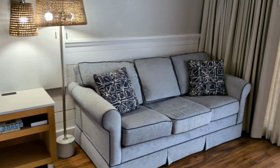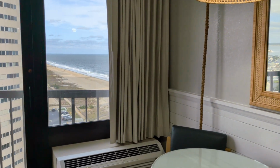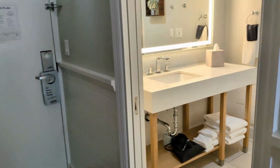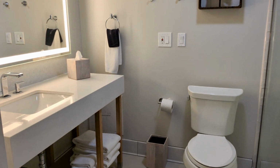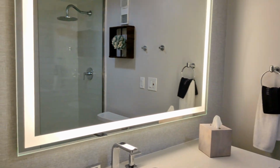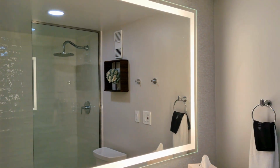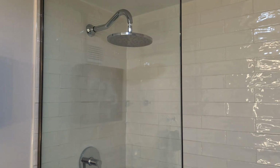The room we booked was a premium ocean view king. The room was a really nice size with a couch and table and a nice ocean view. The bathroom was modern and very clean. We had a small issue where our sink was leaking and the bathroom fan was loud. We spoke to the front desk and they fixed both issues the same day.